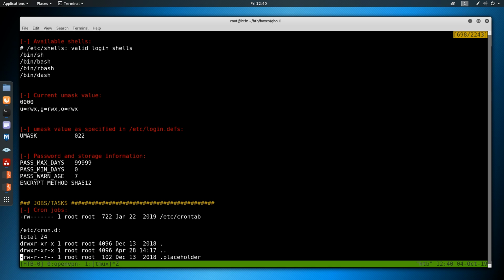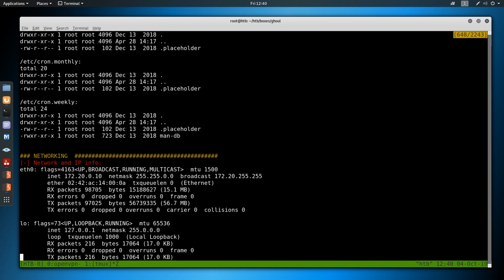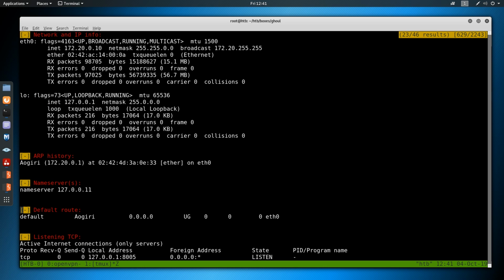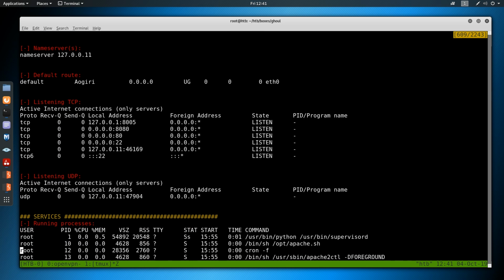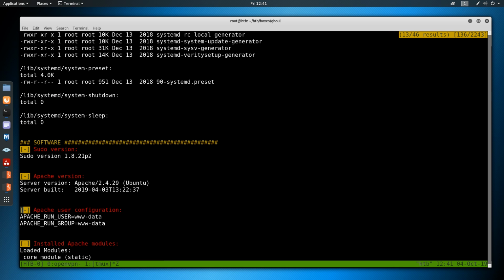Cron jobs, just going through, seeing if I see anything that sticks out that's non-default. Nothing is. IP address 172.20.0.10. So Kaneki, I think, logged in from 172.20.0.1, which would probably be the Docker host. So that is the host guy. Not too interesting. ARP history, 172.20.0.1. Again, nothing we couldn't just guess right off the bat. Listening ports, this is netstat connections. We already looked at that. Running processes, not too interesting. Binaries, /etc/init, sudo, Apache.